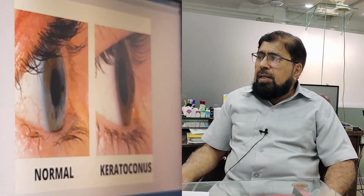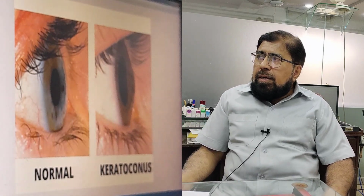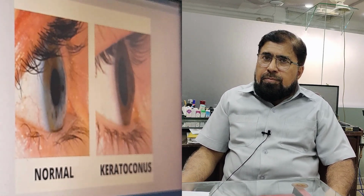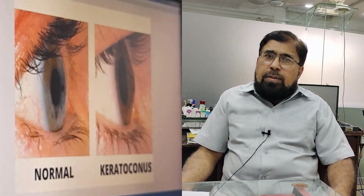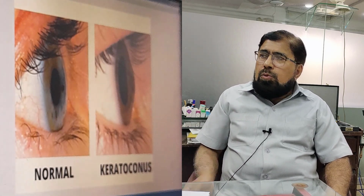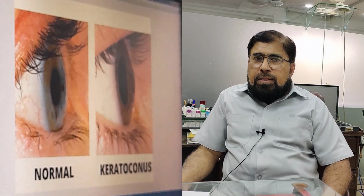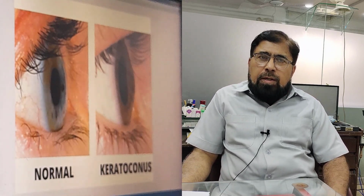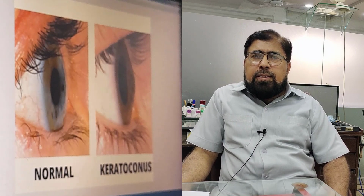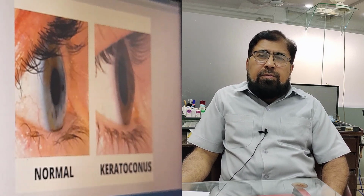The signs and symptoms of this disease are, as there is thinning and protrusion of the cornea and it is a progressive disease, there is usually progressive decrease of vision, and there is usually myopia. The patient needs minus glasses along with cylindrical glasses due to anterior protrusion and irregularity of the cornea. There is progressive increase in myopia and astigmatism, with the result that vision gets deteriorated and glasses go on changing. Ultimately, the patient feels dissatisfaction with the glasses.